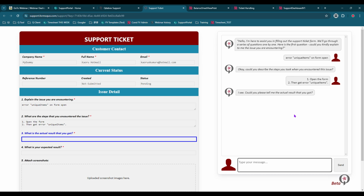Great. I see. Could you tell the actual result? Actual result is, I see an error message.